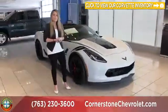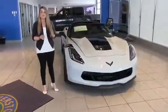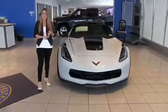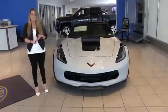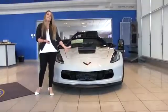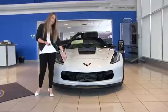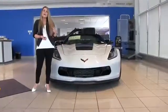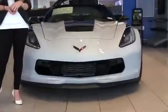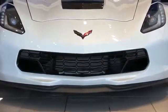Making our way up to the front of the vehicle, this vehicle is equipped with the Z07 performance package, so that's going to include your Brembo brakes, your Z07 suspension, as well as some summer tires. As you can see from the front here, we do have some nice ground clearance, and then this Grand Sport is equipped with the Z06 front grille. Within the grille, we have the 2 cameras on the side. Those are for your performance data collection while you're out on the track, as well as a camera for when you're pulling up to curbs.